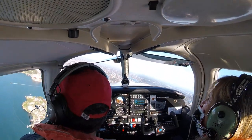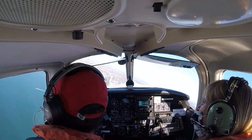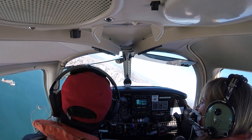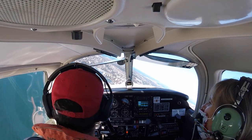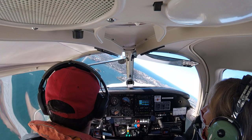Beautiful. Fort Denison down there. Yeah. Yeah, good job with altitude keeping. All right, so we're turning back towards... Now a little bit up with the nose. North Head.